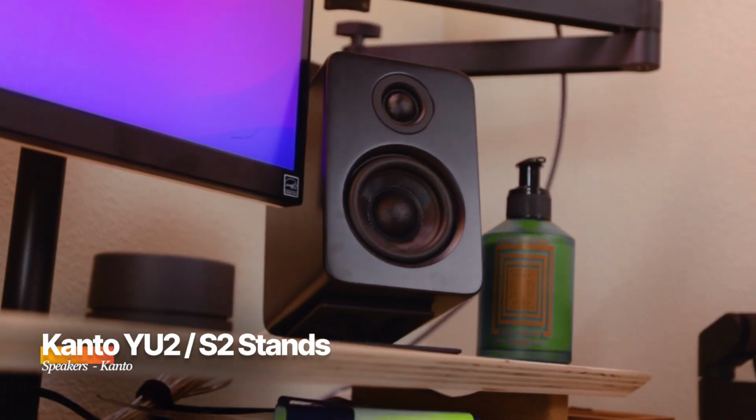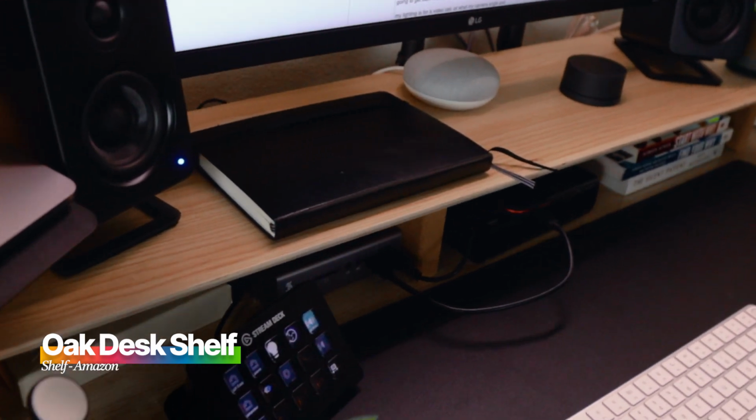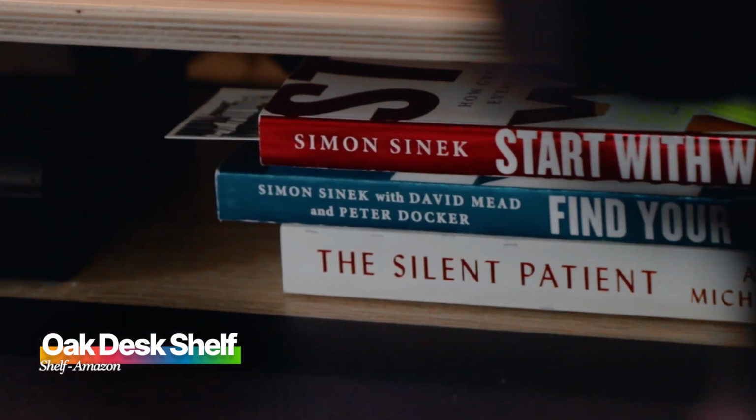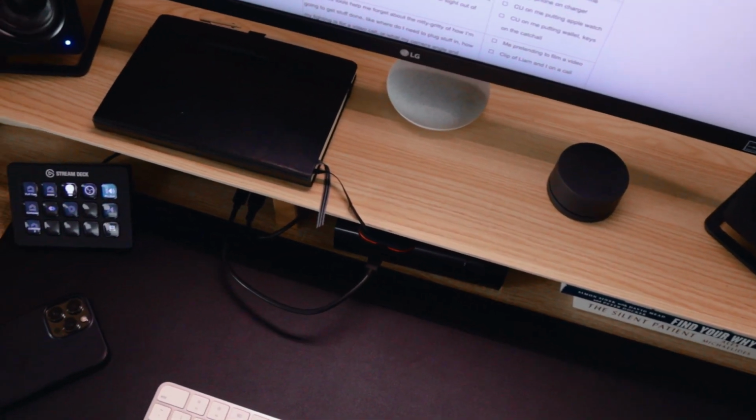My speakers of choice are the Kanto S2s in matte black. I also got the speaker stands to go with them. To cover everything up, I found a desk shelf from Amazon, which is a little bit less expensive than the ones you find on places like GroveMade. It's a great way to create a little bit of separation between workspace and tools, and it also covers the rat's nest of cords I have behind my setup.